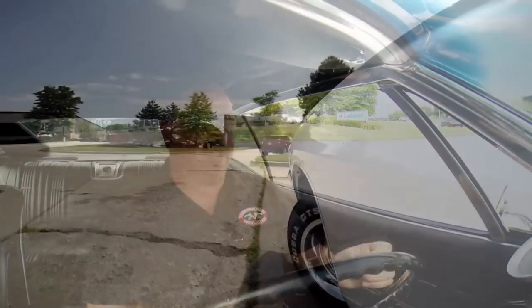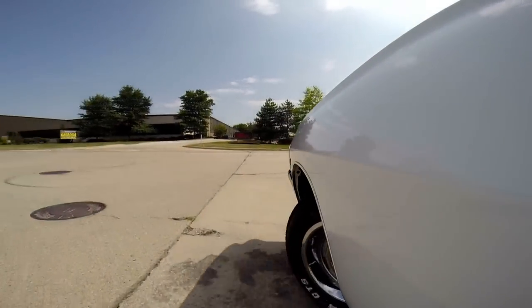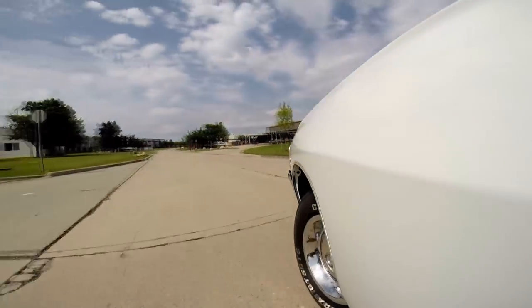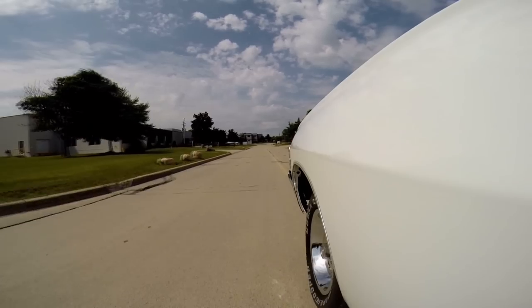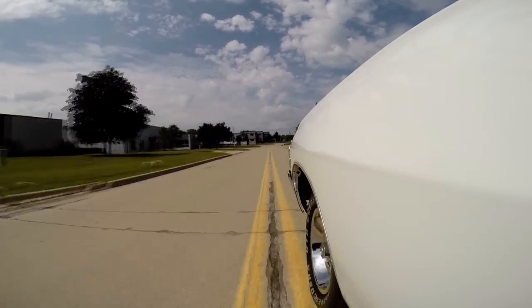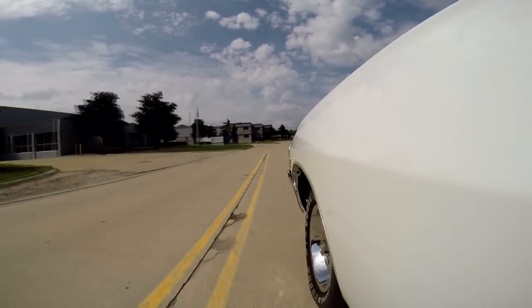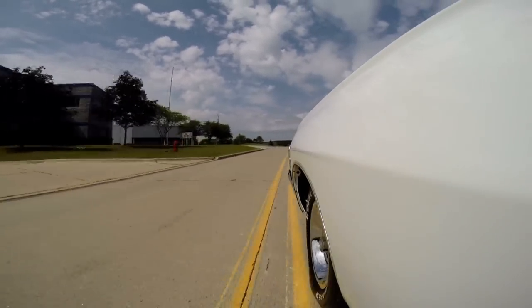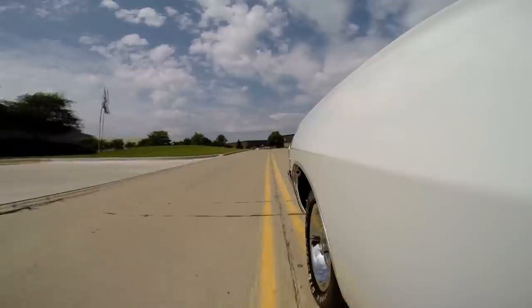Pull off to the side here and let this guy behind us get fast. I love the sound of this motor. It's got a little bit of a cam in it, and it just sounds like it's dancing. Really cool sounding motor here. I'm gonna bust a little U-turn here, little speed run. This baby will really set you back in the seat. The big block is a blast to drive.